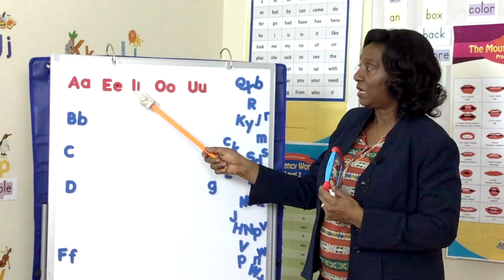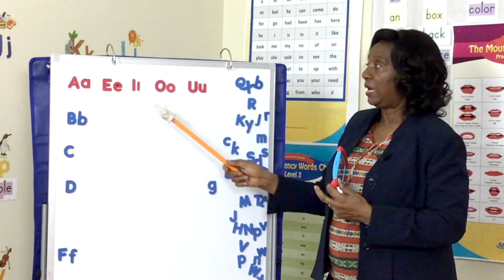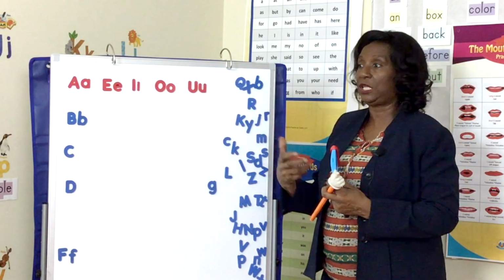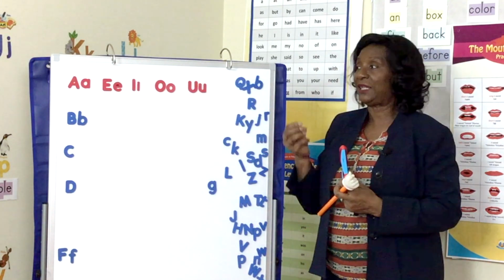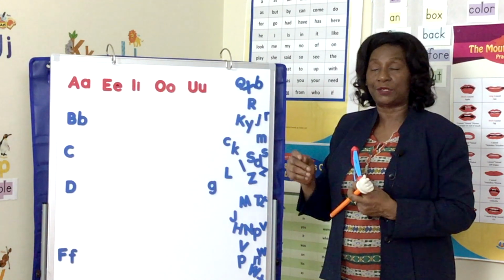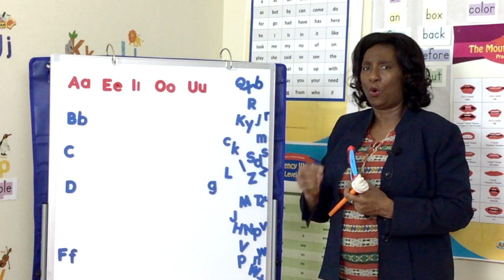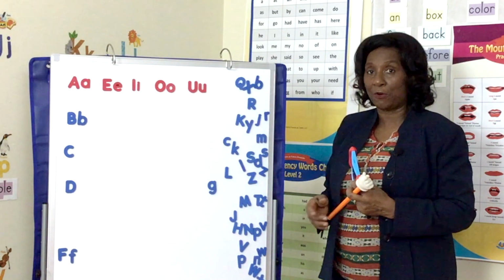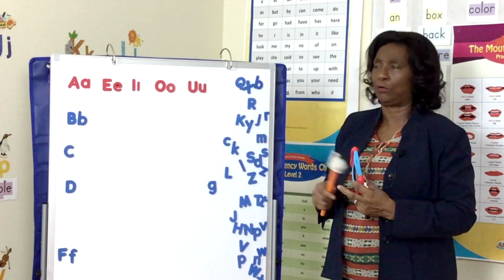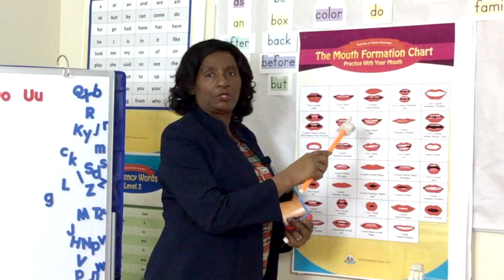I, I for igloo. I for ice. So you're going to need to teach your children to recognize the actual sounds that the vowels make in words and be able to tell you if that sound is short or long. Remember, vowels make short sounds and long sounds. So here's how you're going to help your children with that. Let's turn to the mouth formation chart.